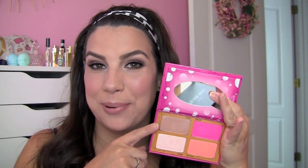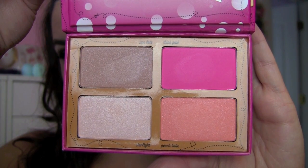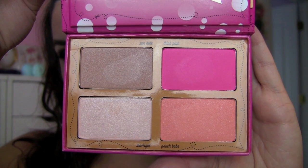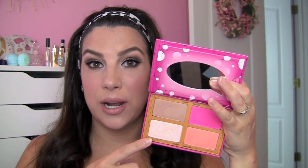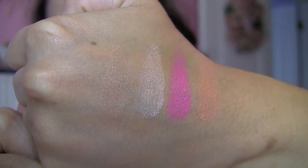In a nutshell, you've got a bronzer type product, we'll call it that for now, a highlight, and two blushes here. This hot pink, which is called Think Pink, is the only matte thing in this box. This one called Peach Babe down here does have shimmer. Lots of shimmer in these two products as well. I mean lots of shimmer. Not just a pearly finish, but I can definitely see some glitter on my face when I apply these.